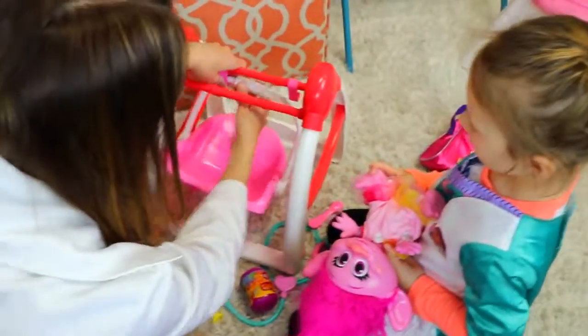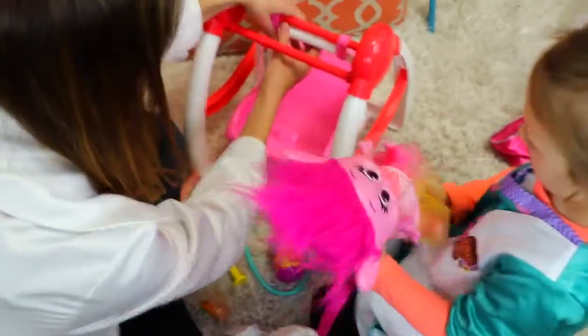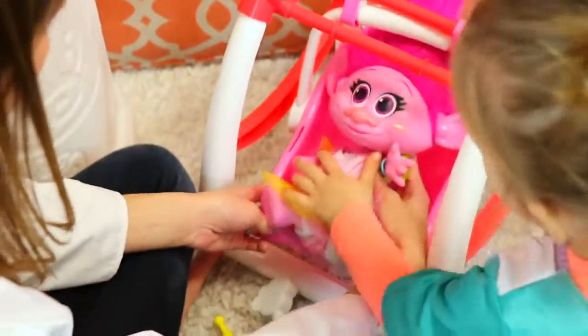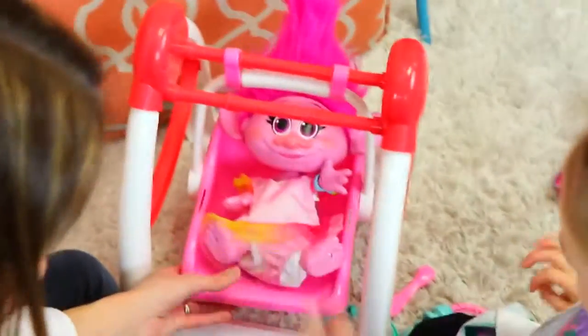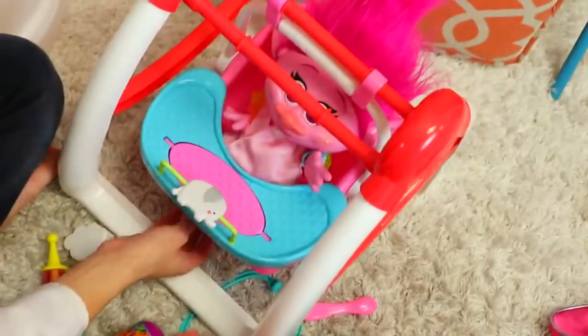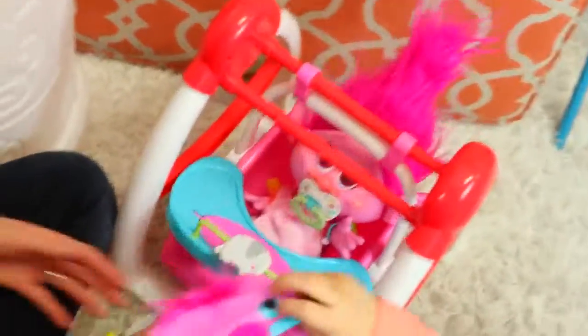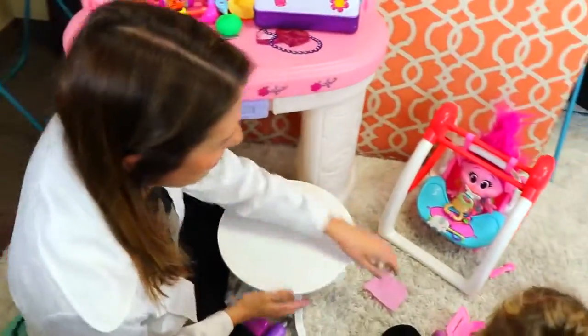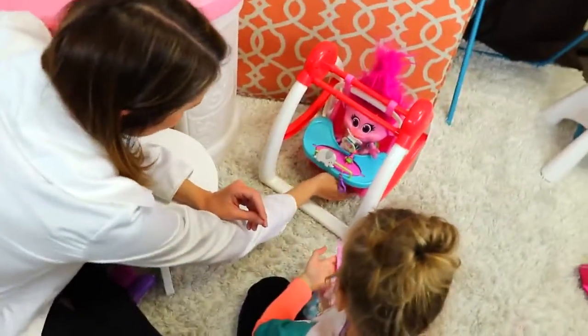Okay. So we gotta hook this on here like this. And then we need to put her in. Yeah, then put her in. We gotta fit her big hair inside there. And then a little tray to help hold her in there. Wait. This is like pushing her into sleep. Yeah, it kind of is. Oh, wait, she needs her binky too. No, this is a robe for her. Oh, a robe? But we can do that after. Yeah, we can give her a bath later. Okay, good night, Poppy.